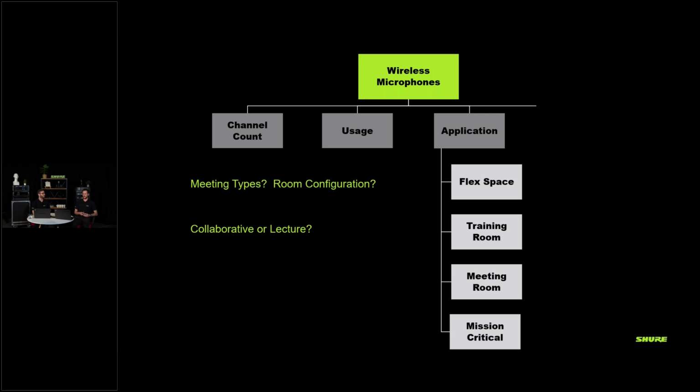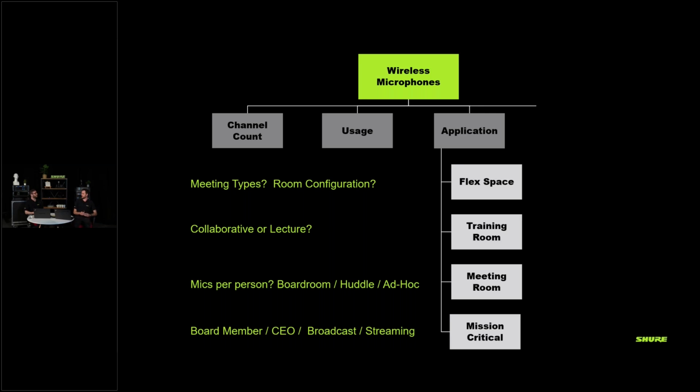You may have a slightly more formalized training environment where every person has their own desk to sit at and the lecturer has a podium to present from. You might have a meeting room, which is more like your kind of traditional boardroom situation, where you've got a VC system at the front with a camera and a display, and then participants sat around a table. So it's kind of fixed furniture, but maybe you have 4 people in there one day, you have 8 people in there the next. And finally, what about a mission critical situation?